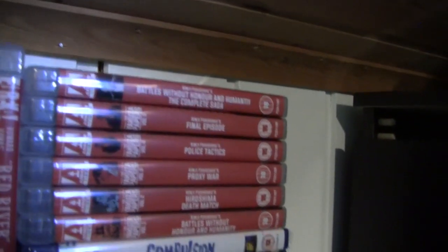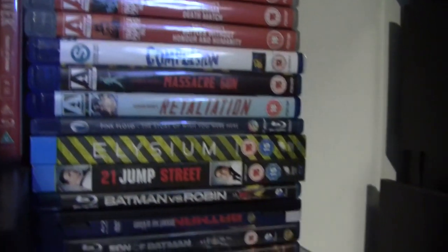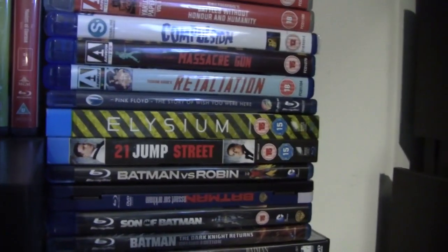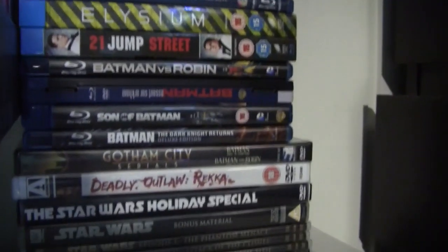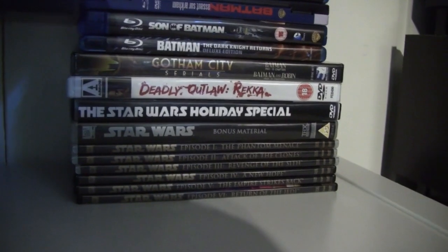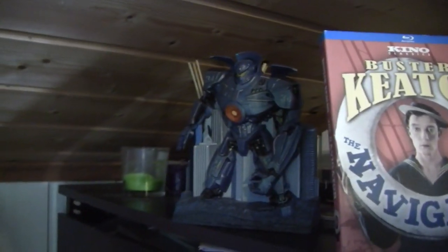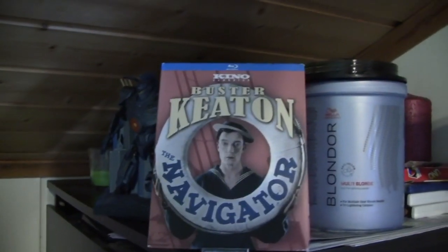Let me try and get a better look here. So we have the Battles Without Honor and Humanity set, a couple of random Blu-rays there, Arrow titles, Pink Floyd, some films that aren't brilliant but I like, and Batman stuff, and then some DVDs, including my Star Wars DVDs down there. And that's the first shelf. And then we move over here where we have a couple of Blu-rays. We have the Pacific Rim Kaiju set. We have Buster Keaton's The Navigator.